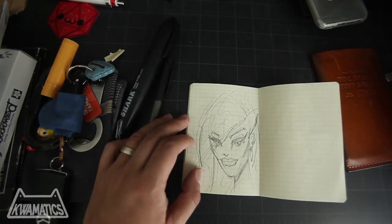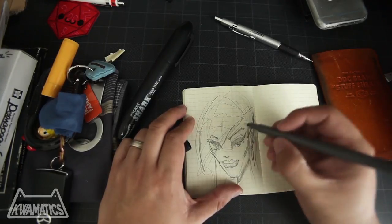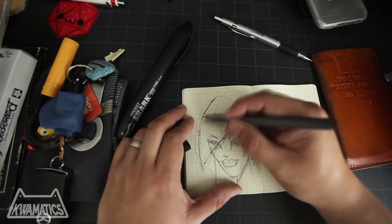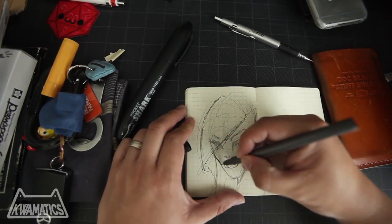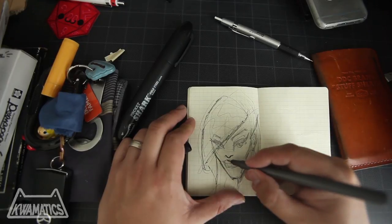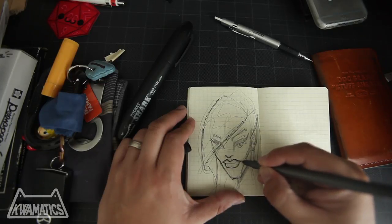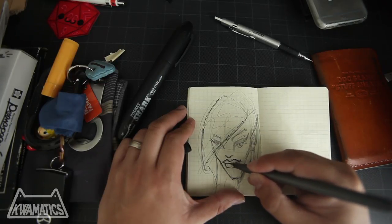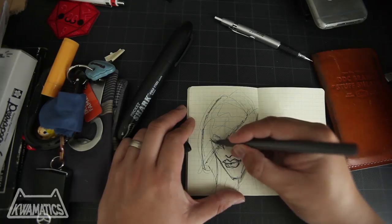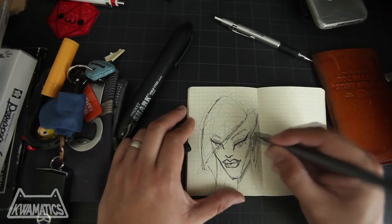Cool. Dope. All right, then we take our pen from the dollar store, and we just contour lines. You know, lots of energy, inner strokes, but really take your time too, because you're not sketching anymore. There we go. Dope. And really focus on the main lines that need to be sharp.